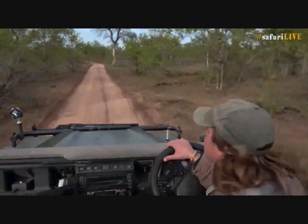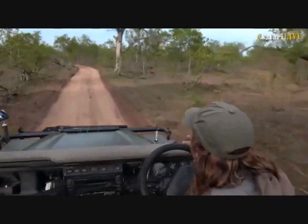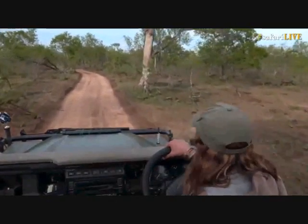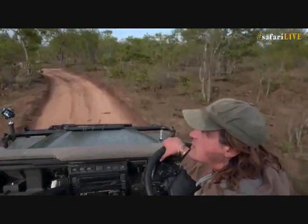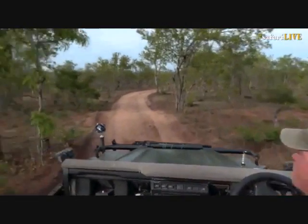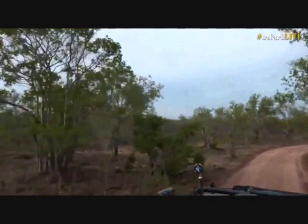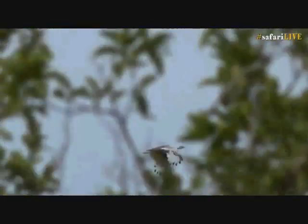Or Tandi even. Now we sort of moved out of Nkanyeni, the female leopard's territory. This area here falls within Tandi's territory. I haven't seen her in an age, and I'd love to catch up with her. Oh, you see that? Coming across, flying high. Where have they gone? There they are. What have we got there? Black-bellied bustards.